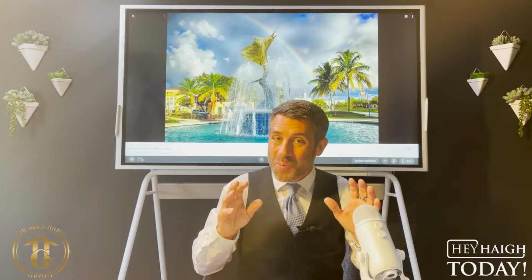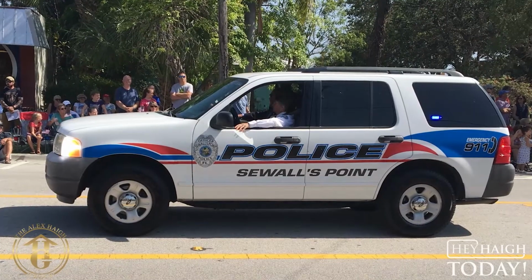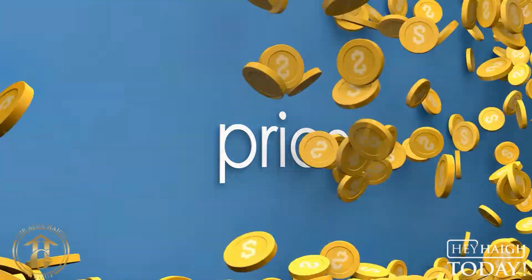Now, also, Sewell's Point is known for how secure it is. It almost feels like you're living in a gated community without living in a gated community. They actually have their own little police force there. So it has a real community feel to it, and that's another reason that people love to live in Sewell's Point.